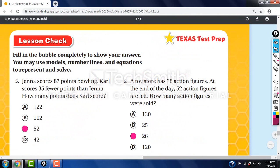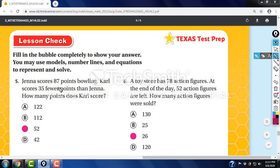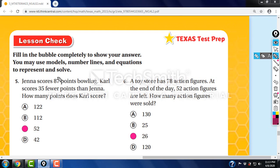Okay, so Jenna scores 87 points bowling. Carl scores 35 fewer. So how many points does Carl score? Jenna scores 87. Carl scored 35 fewer, so I subtract 35 from 87. 87 minus 35, and you get 52.